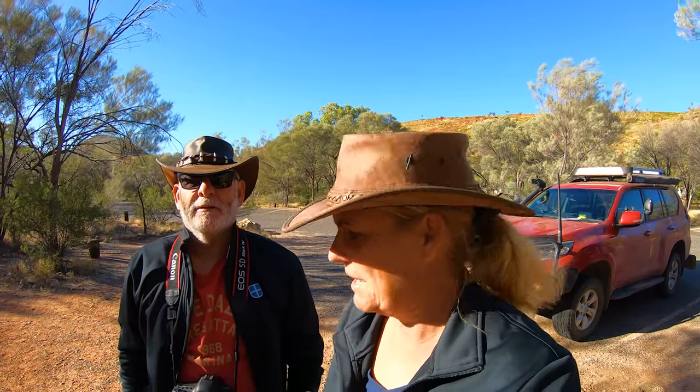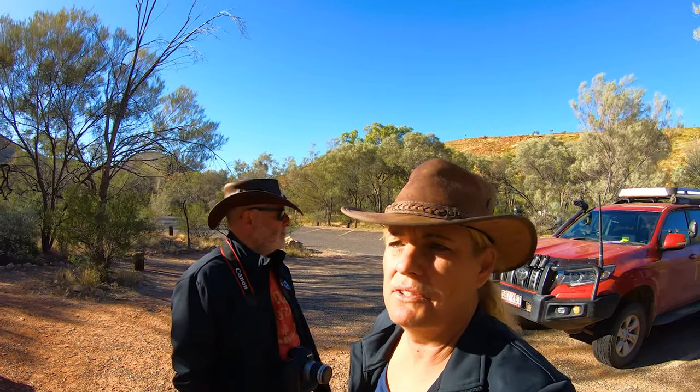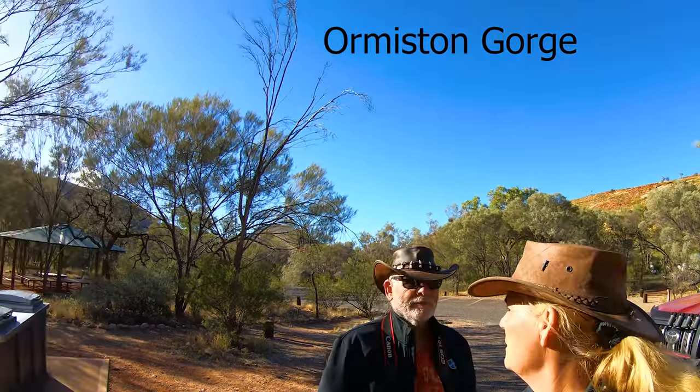Morning, we have another beautiful day, but it is very windy, like yesterday, with a very cold breezy wind. But otherwise we're fine, we just have to wear jackets and long pants. So we are going walking down to the Ormiston Gorge now.